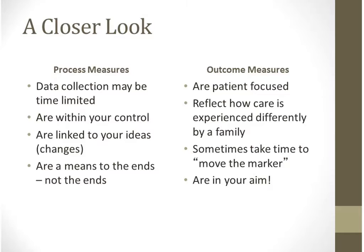The outcome measures are patient-focused, and they really reflect how care is experienced differently for a family, for an individual patient, for a child. It sometimes really takes a while to move the marker here, and you may not be able to, quote-unquote, put your hands on this data as easily. It may require that you get some access to state-collected data or indicators that are a little bit harder to get your hands on. But again, they're in your aim.